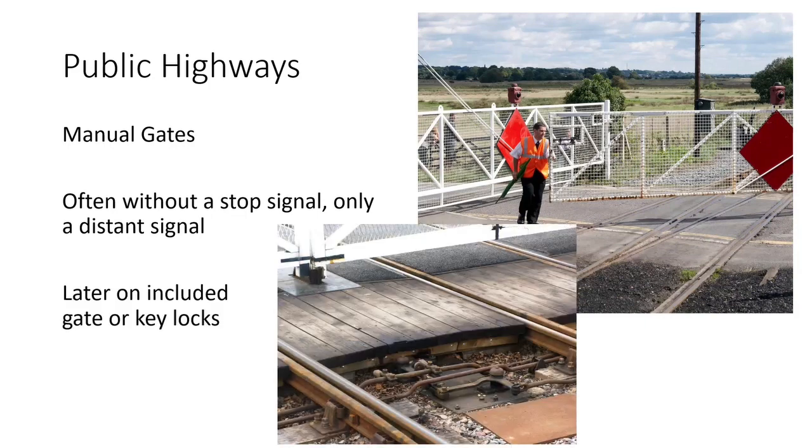Later on, gates began to get locks, and gate or key locks were included. In this case, in the picture, we have a lock in the roadway that locks the gate in place and proves that it is in the right place for trains or the road as appropriate. And that could then be interlocked with the signals.